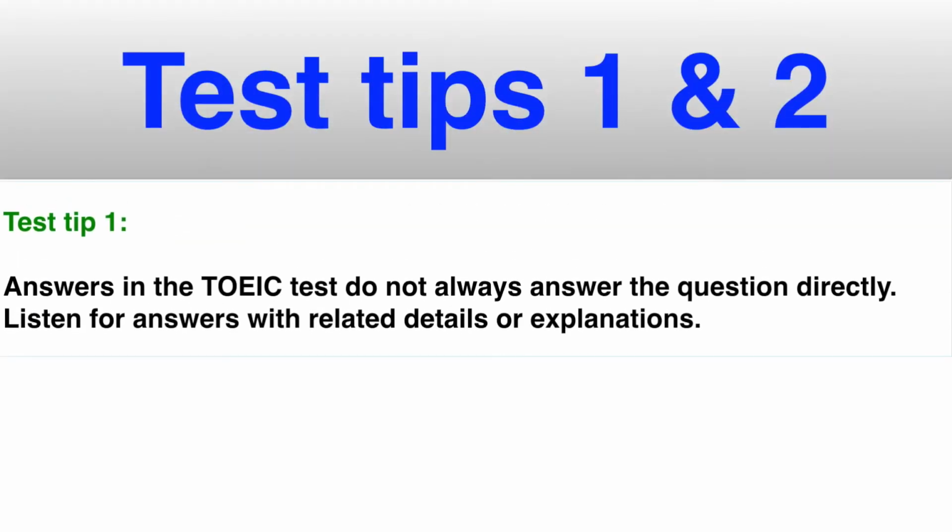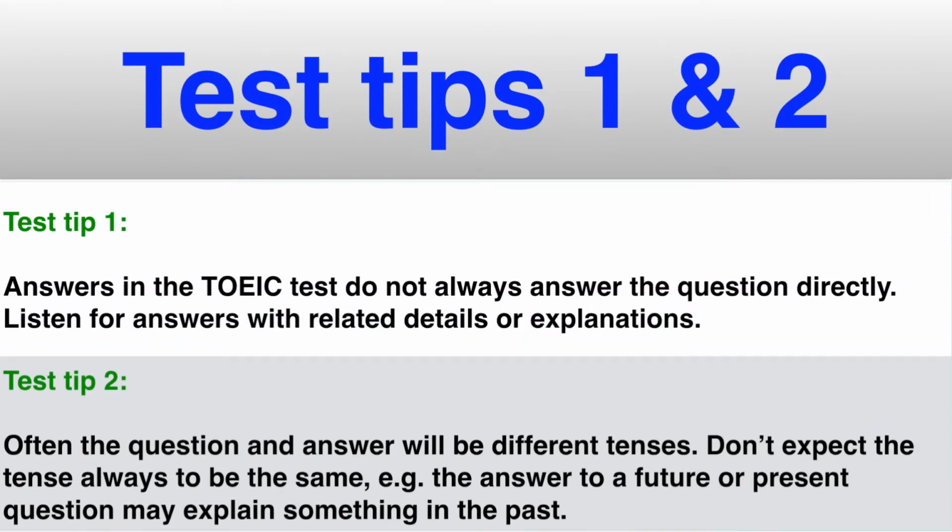Test tip 1. Answers in the TOEIC test do not always answer the question directly. Listen for answers with related details or explanations. Test tip 2. Often the question and answer will be different tenses. Don't expect the tense always to be the same. For example, the answer to a future or present question may explain something in the past.